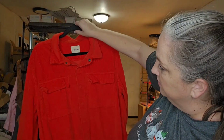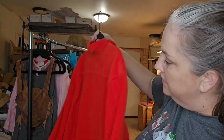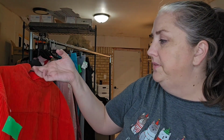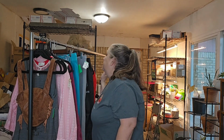It's also corduroy, and it's a nice, bright red. It does have a slight hint of orange, but it's mostly just plain red, which I think is going to be really nice. It would have been great for Christmas too, but with Valentine's coming up, I think it might still do well. And it's winter still, so I think it's a nice throw on over the top. Anyways, this one was $5.99, and I paid $4.80. And so I think I can sell it for about 20 to 30, hopefully.